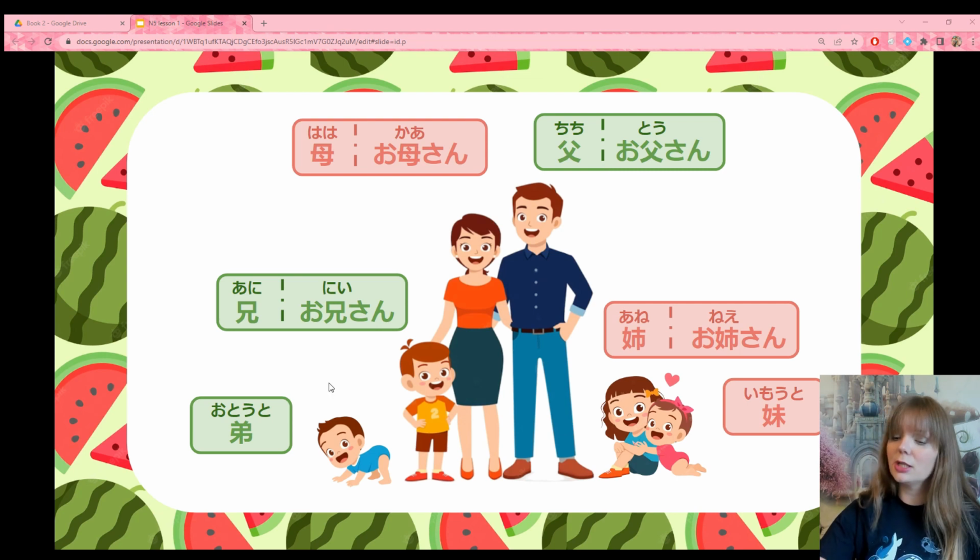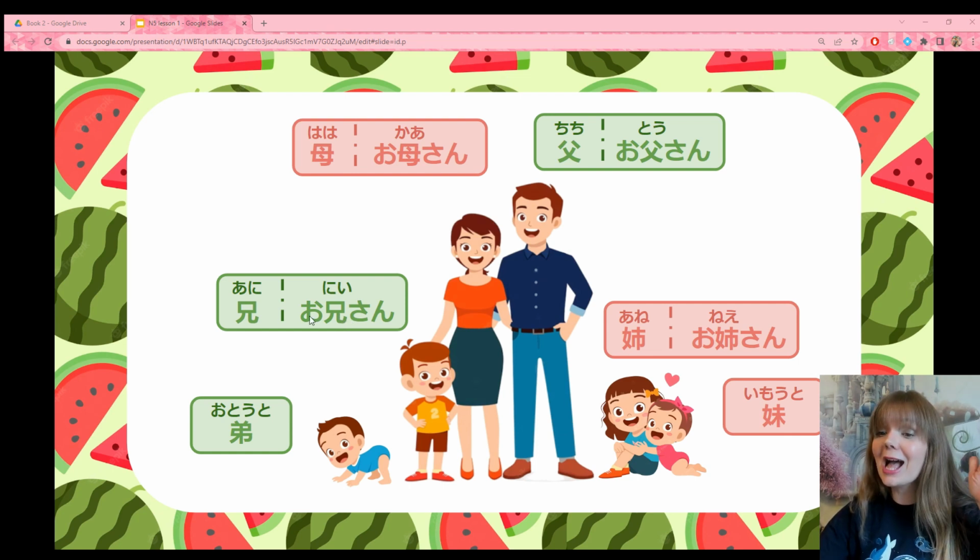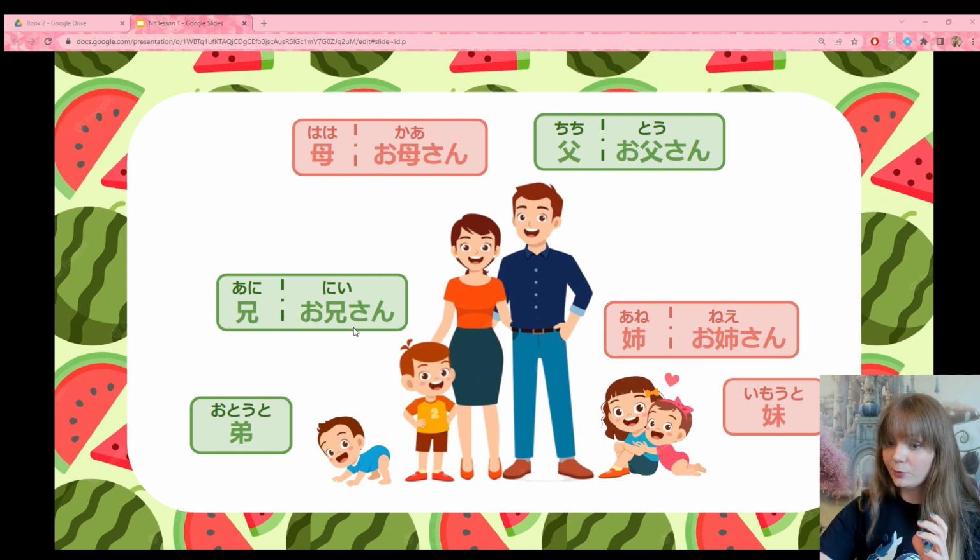Japanese has different names for the younger siblings and the older siblings. The older siblings also have a humble form and a respectful form. The humble form of older brother is ani. Then the respectful form of older brother is oniisan. So ani is humble, oniisan is respectful.